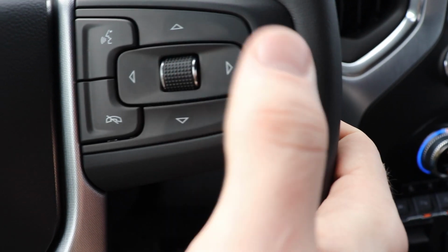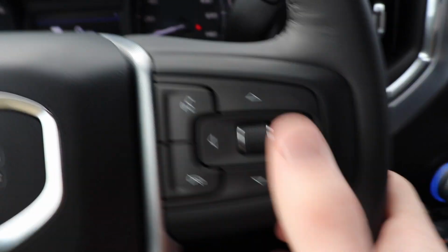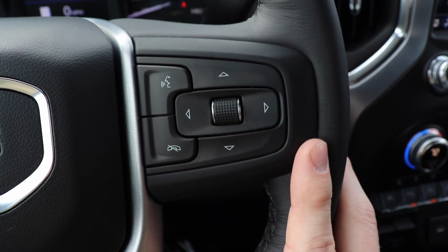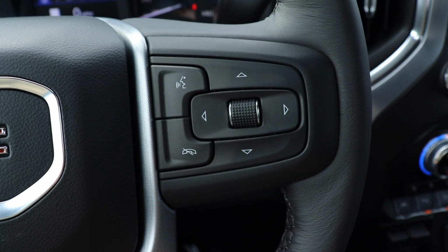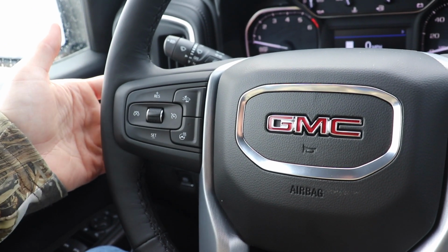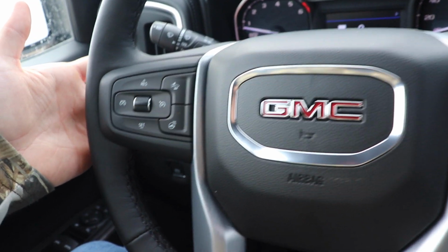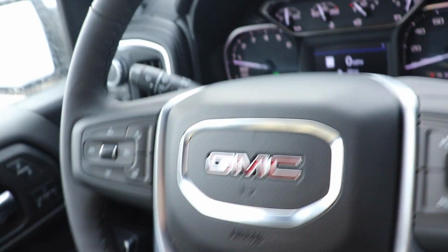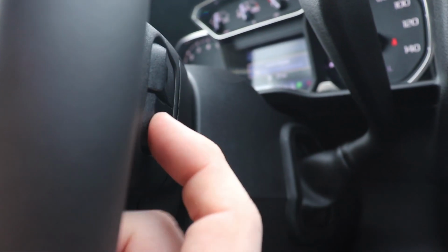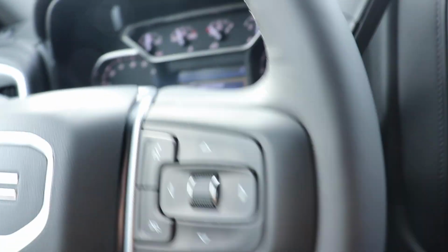Something to note, left and right are just regular buttons. However, up and down, you actually scroll, and then to select something, you push the scroll wheel in. Just like on all GM vehicles, you have your seek or scan rocker on the back of the left side of the steering wheel, and then your volume rocker on the back of the right side of the steering wheel.